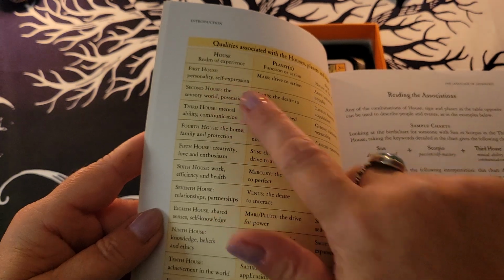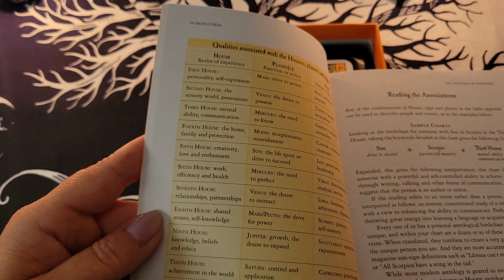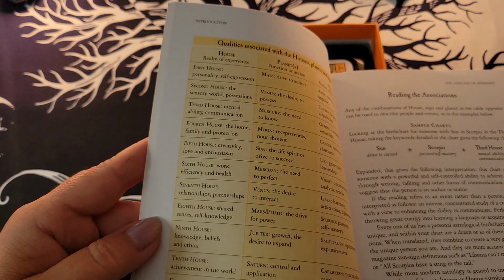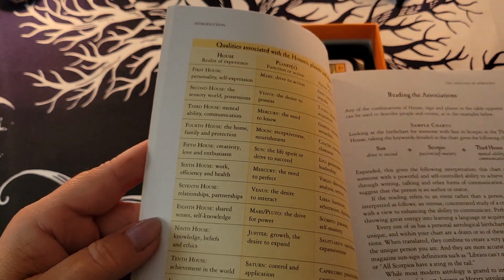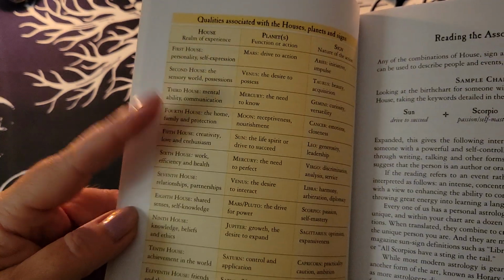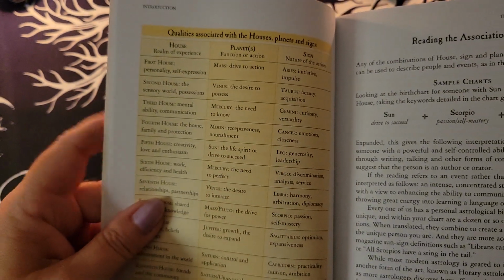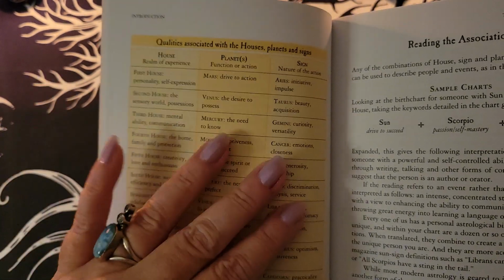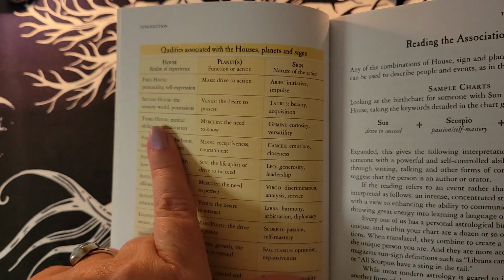For example, your first house, personality, self-expression, your 10th house, achievement in the world, right? Quite often associated with your career and stuff, right? Second house with the sensory world and your money and your possessions, right? And then it shows which planet rules those houses and which sign is associated with those houses.